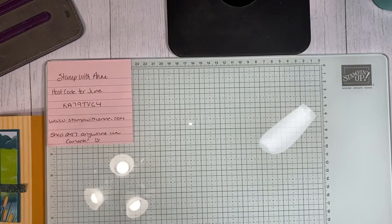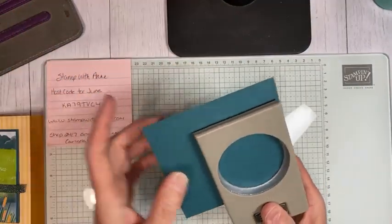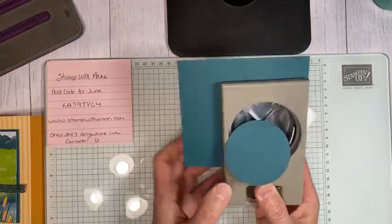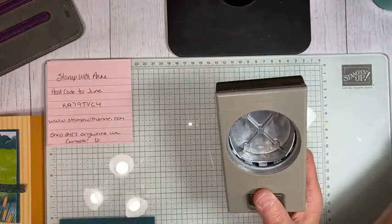Now, in our mystery stamping, it said we could use whatever, like die cut. So I thought we would use some punches, and these punches are available in our online store. Our online store is a spot where Stampin' Up hosts product that you cannot find in a catalog.